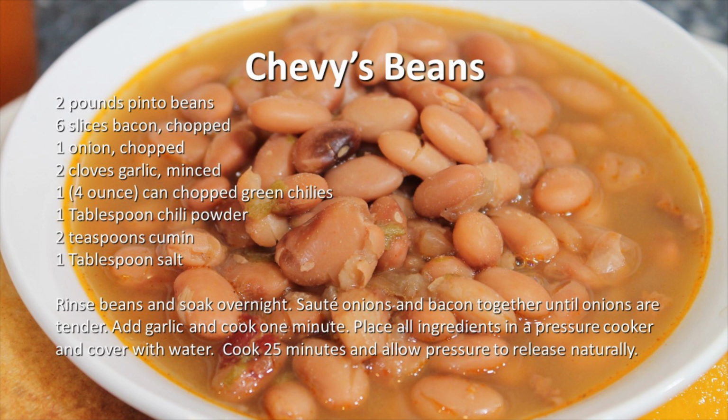Here's a recipe for my Chevy's beans, which is a total family favorite. One of the things, if we're in a scarcity situation, you may not have all of the ingredients that you would normally put in a recipe, and you'll need to substitute. And that is one of the things that we did here. We didn't have any bacon, but we had the ham fat. And actually, quite frankly, a lot of times I make this recipe without any of the fat in it at all. And we didn't use the chopped green chilies, but we used chilies from our garden that we had put in the freezer earlier this year.